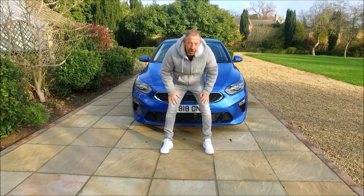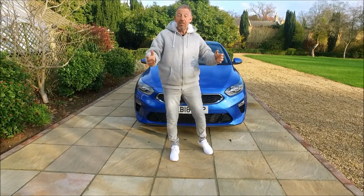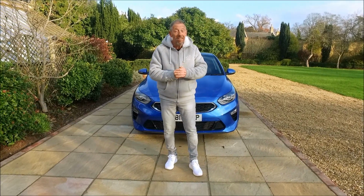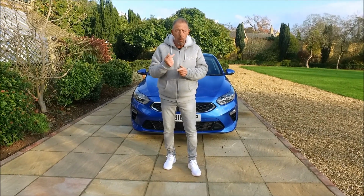There you go, guys. So you've seen around it, you've seen under the bonnet, and we've gone all over the car. So it's up to you if you think this £25,000 car is value for money. I know one thing, we do.